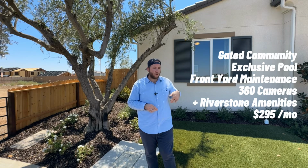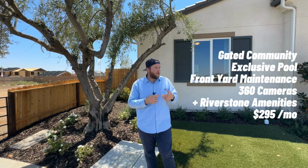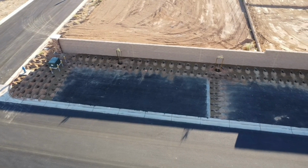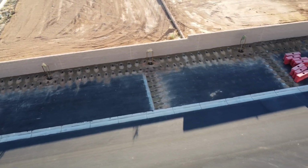They get exterior yard maintenance that's included with the HOA. There's a 360 camera system on these houses in this community. There's guest parking stalls so that there's ample parking for anyone that's coming over to visit. And it is gated, of course. So those additional amenities do come with a premium. I think there's value there if you like a gated community and you like Riverstone.